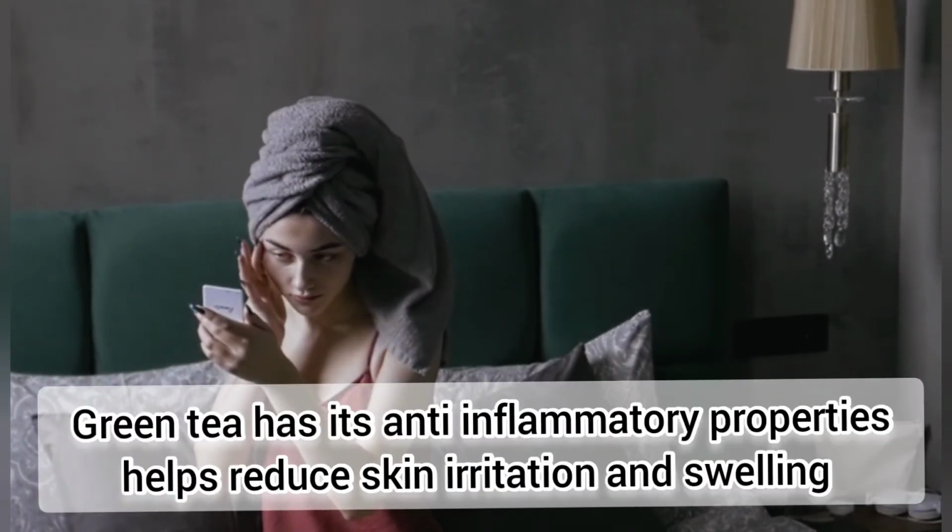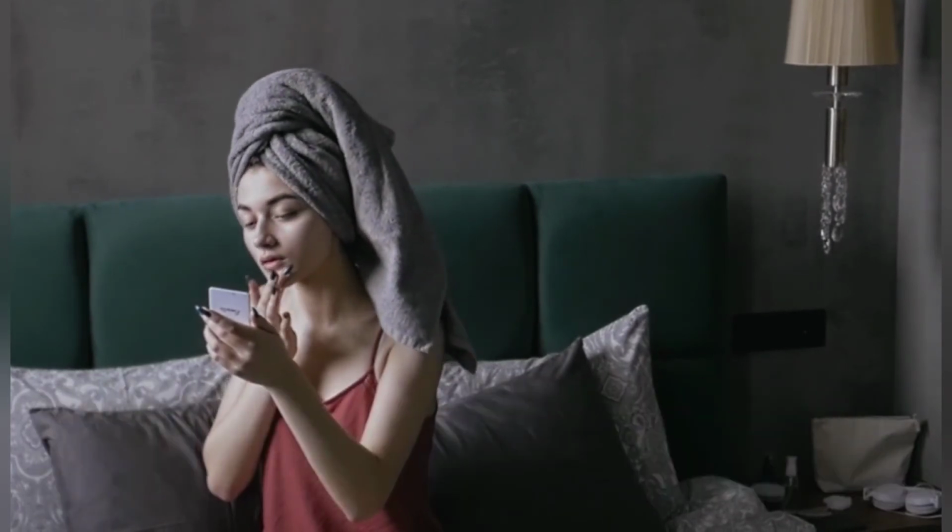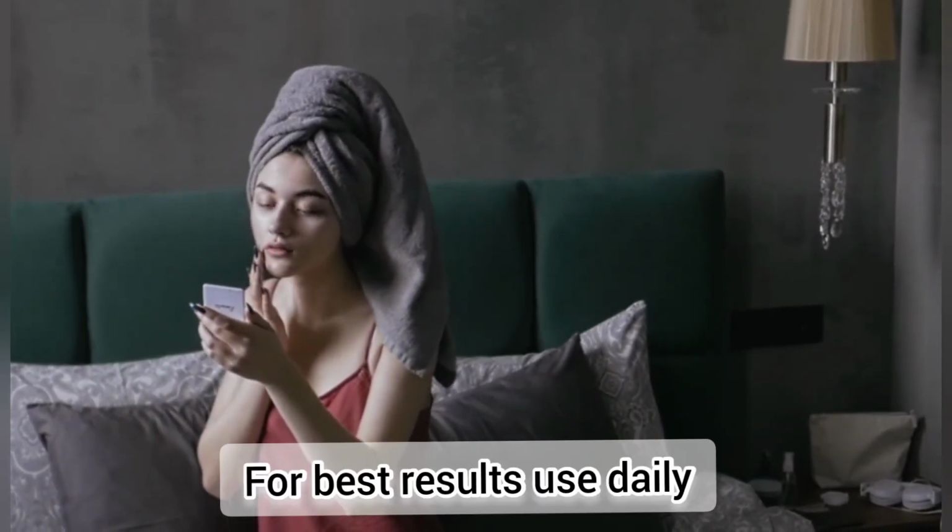Green tea has anti-inflammatory properties, helps reduce skin irritation and swelling. For best results, use daily.